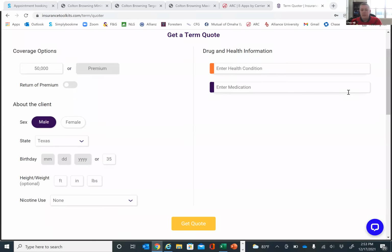So it doesn't rank it on what the cheapest price is. It ranks it based on what's best for the client and for you, because we like you.